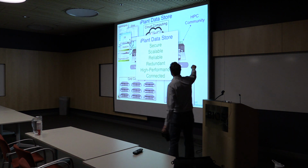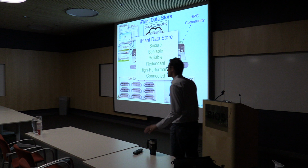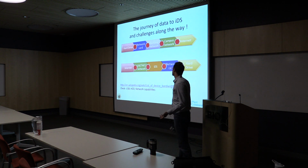So hopefully by going through this, what you're able to walk away with is that the iPlant DataStore is secure, scalable, reliable, redundant, high performance, and also connected.